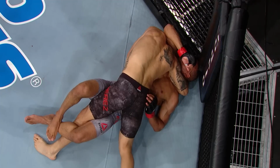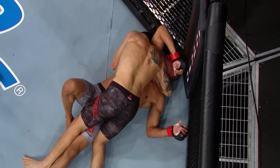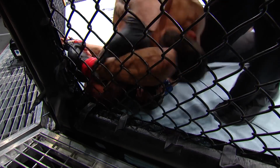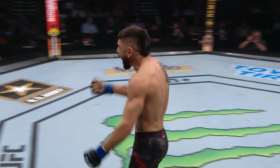He's got to be very difficult. What he can do is push on the thigh, the knee, to pass, or you jump over now. I tell you what, he's out. Wow, big performance.